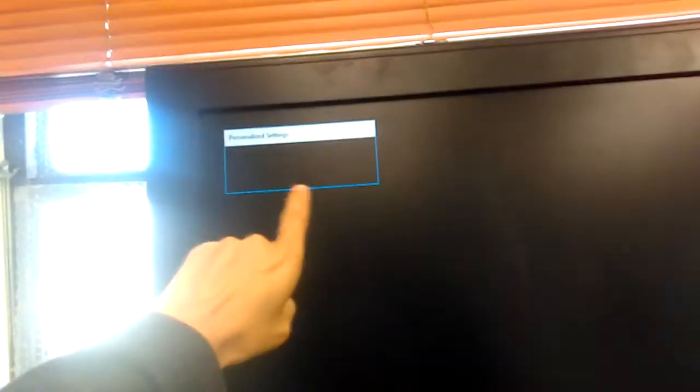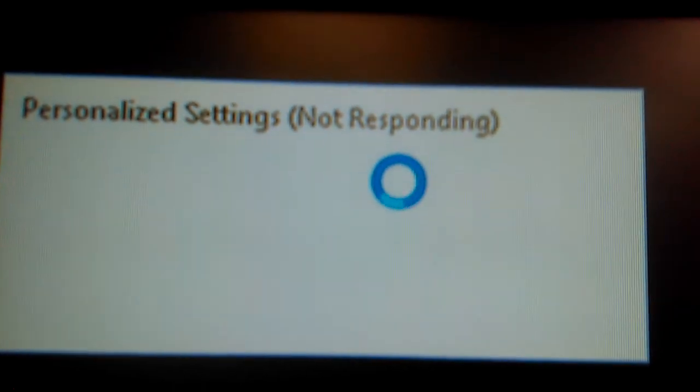I don't need to lie to you and tell you, oh, well, I'm a Microsoft certified technician and I've never ever had problems with Windows updates. That's a lie. That's a big fat lie, especially with Windows 10. So if you notice, it's frozen up and you see the little circle, you can move it and it'll even say not responding. See? Personalized settings, not responding. This is the exact same thing that happened last time.